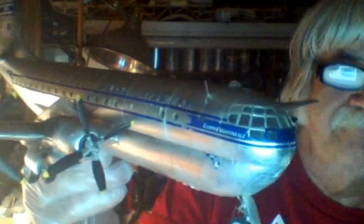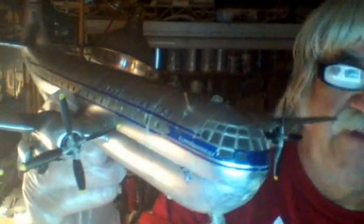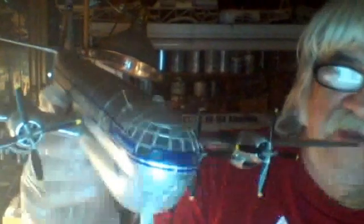A little closer to the cockpit area. The cockpit's pretty detailed. The cockpit is the canopy itself. The pilot's compartment is pretty well detailed. It's got a full control console on there, all the quadrants and such.